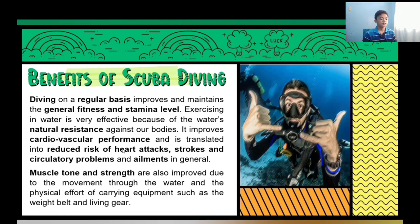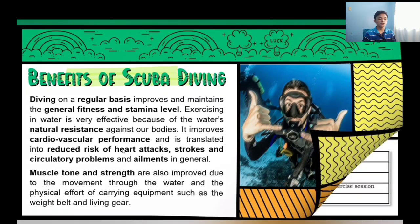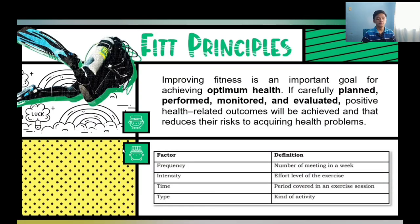improve flexibility and endurance. Aside from that, it indeed needed our focus on the importance of our breathing techniques, which improves our cardiovascular fitness. And for the FITT principles are frequency, intensity, time, and type principles. We have here the table and let us discuss some about it.